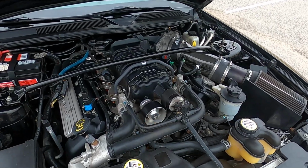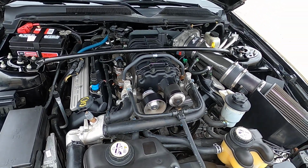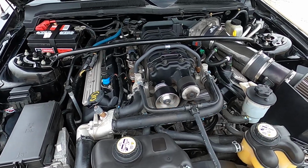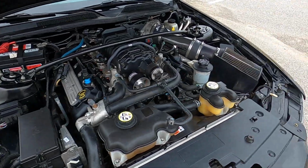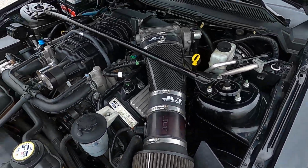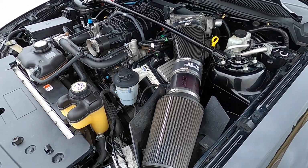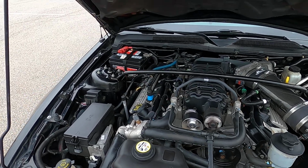The idle is very smooth, sounds very healthy. The engine itself doesn't really make any noise, it's very quiet. Sends all of the good noises out the back except for the intake noise. The blower, you can hear the JLT carbon fiber intake. All the mods will be listed in the sales listing.